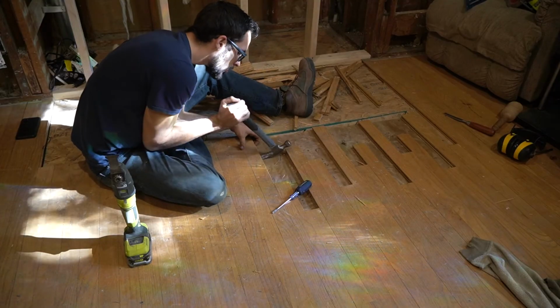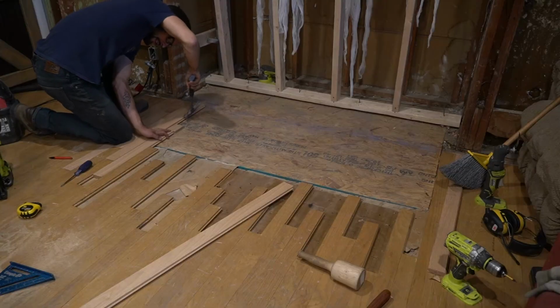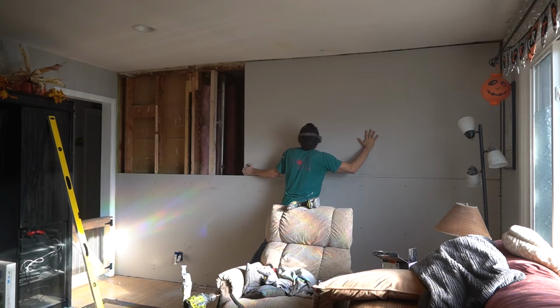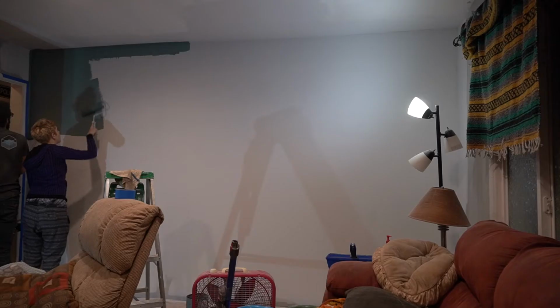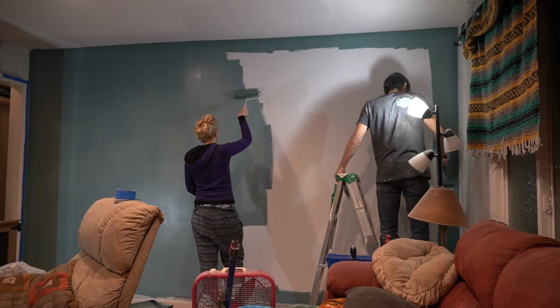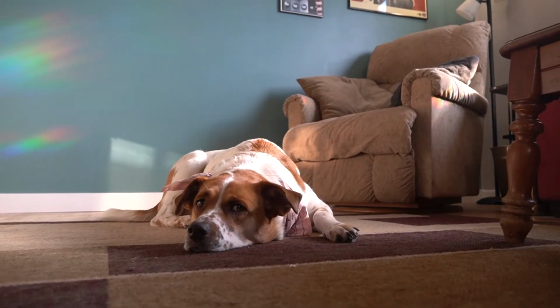To finish the middle level of the house, it involved a decent amount of work to try to blend the new floor in with the existing floor. Once that was done, we installed some fresh drywall. Some new paint. And it was good as new.